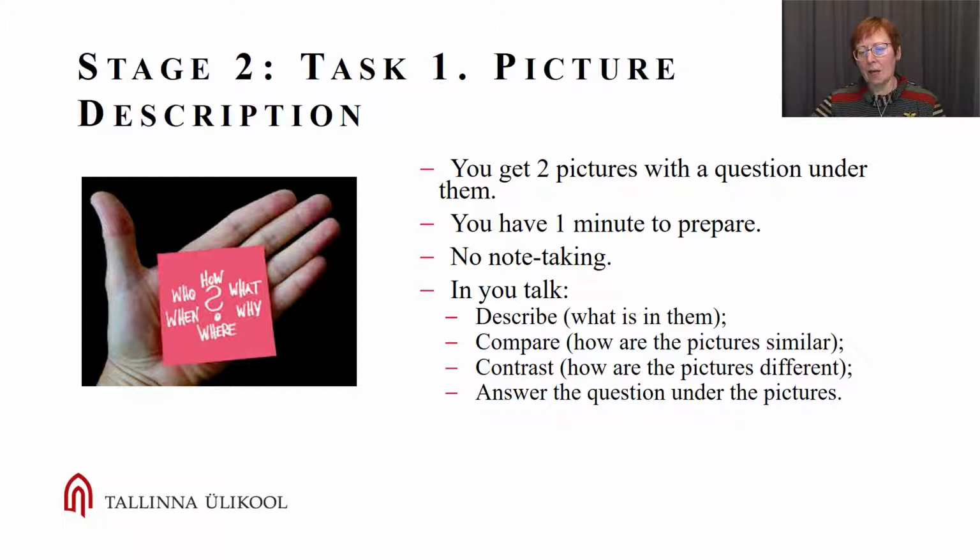The next step is to contrast the 2 pictures. Talk about how the pictures are different. Maybe one picture is showing students studying in a classroom, and the other picture is showing students studying outside. And the final step is to answer the question under the pictures.